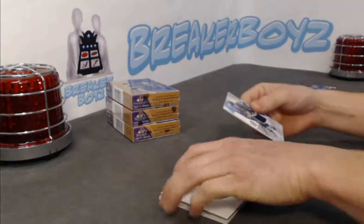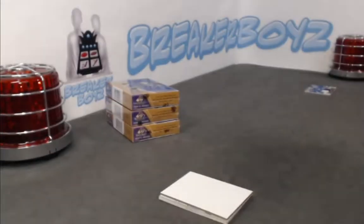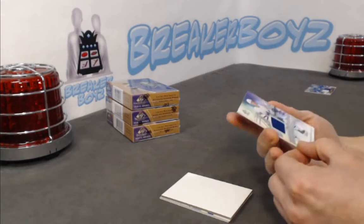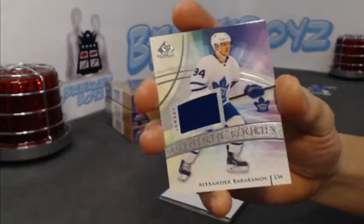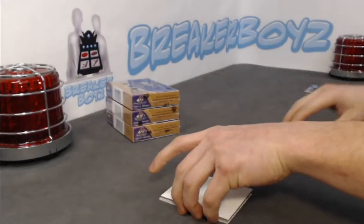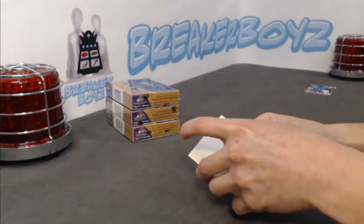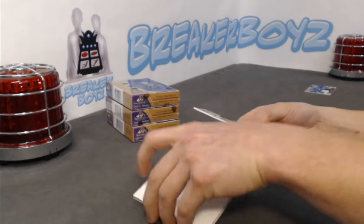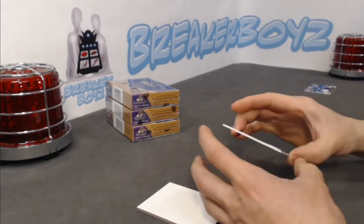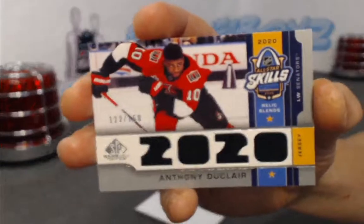Going to the bottom here, we have a Patrick Laine base jersey, not numbered. Right. Authentic rookies of Alexander Barabanov jersey. Kind of weird. Some of these cards are not all cut the same measurements, and it's hard to pluck off some of them. All right, we have an All-Star jersey out of 150 of Anthony Duclair.